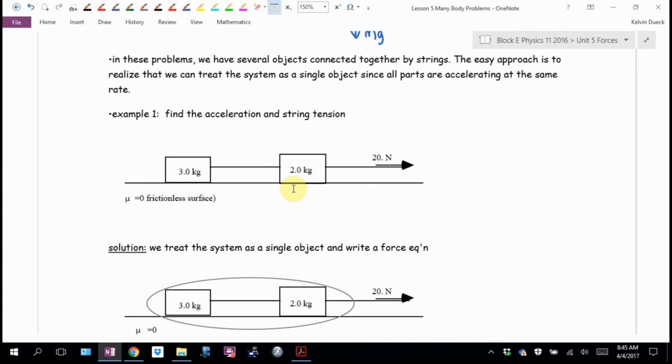In fact, our strategy for most of these many-body problems is we're going to zoom out, find the overall acceleration, and then if you want specific forces like tension or friction or whatever, we'll zoom into one mass and write an equation for one mass. Okay? Is there friction in this question?